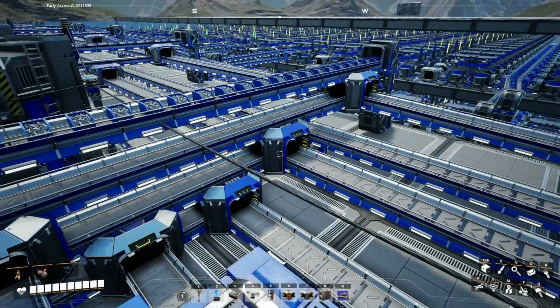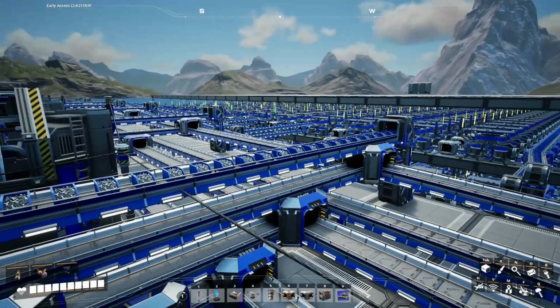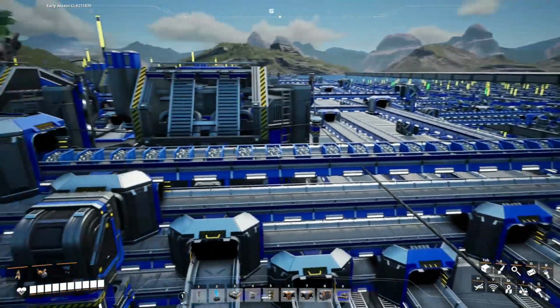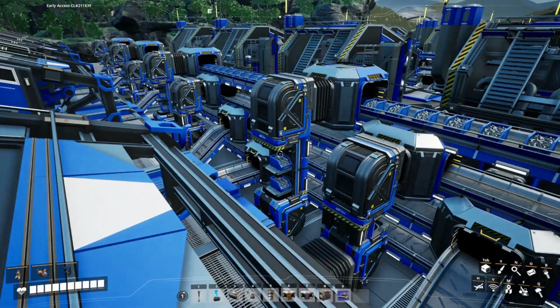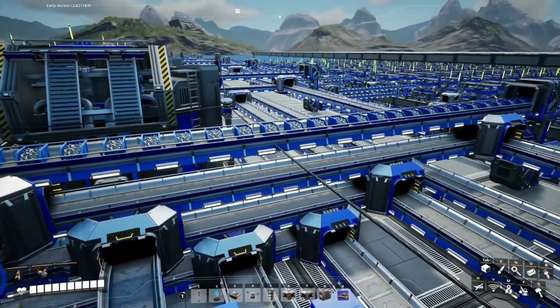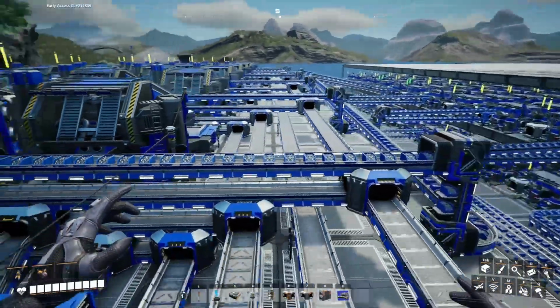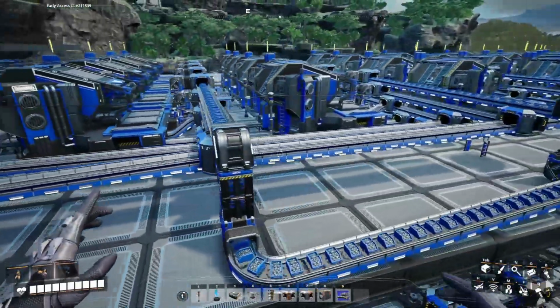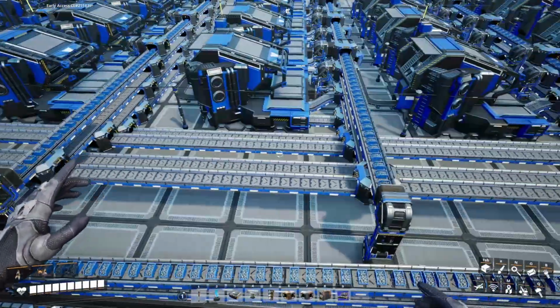Belt work is done over here for these guys. However, I did preload some of the screws, well actually all of the screws, just to make sure that everything was working. Everything's preloaded with the screws. You didn't see that clipping right there. But this turned out a little bit better than I expected. It was nice and easy, it's nice and neat.